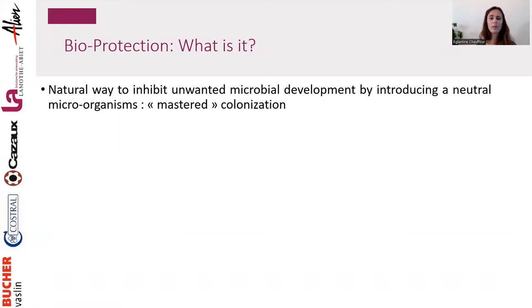We talk a lot about bioprotection these days. So what is it? What is bioprotection? The concept of bioprotection is to introduce a neutral microorganism to inhibit the unwanted microbial development. So we are mastering the colonization and we are inhibiting all the microbes we don't want by introducing a microbe that is neutral. So not every microbe can work, but you know there are plenty of candidates in the wine.